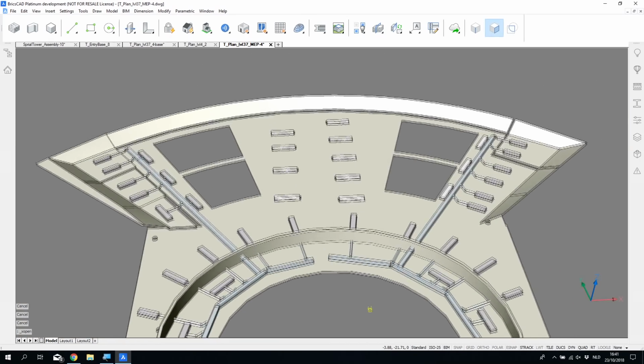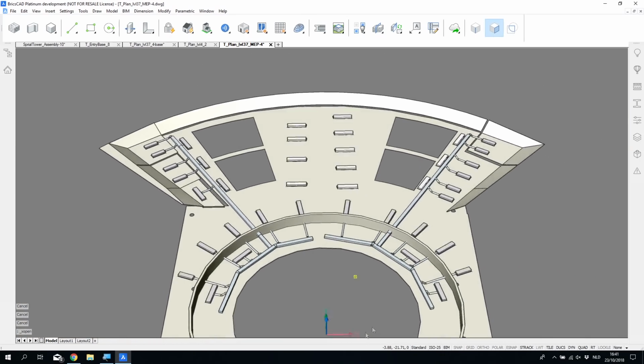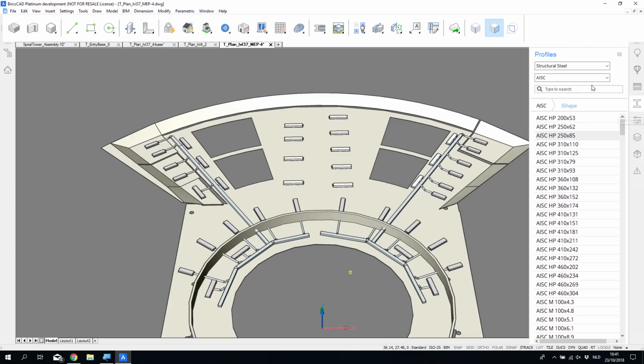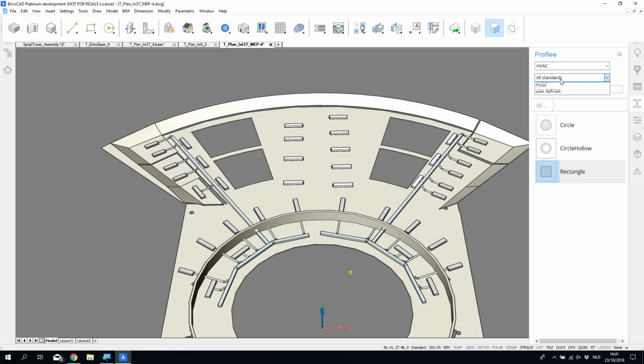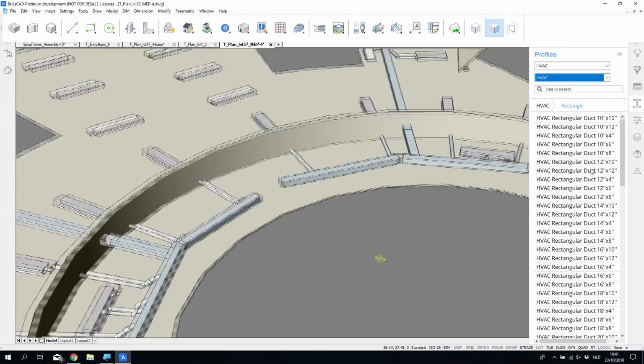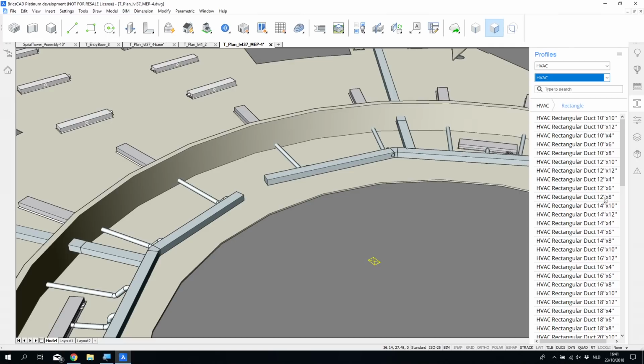The twisted tower has a circular core that doesn't twist, so it allows the services to go vertically in the building. But we'll start by creating a main duct and a duct branch, and we'll focus on the central space. So we can do this similar to how we started to create the profiles for the column. We can drag profiles in.